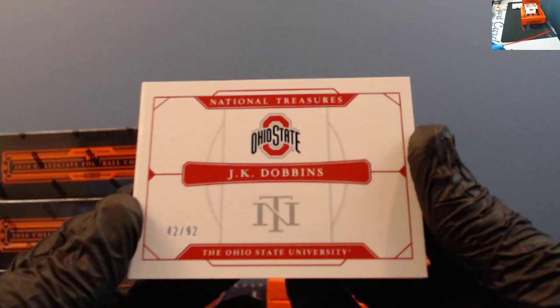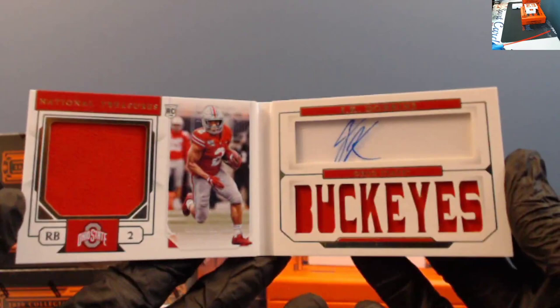42 of 92, J.K. Dobbins. Napkin, Buckeye. J.K. Dobbins signs like that. Joshua Kelly signs like that.